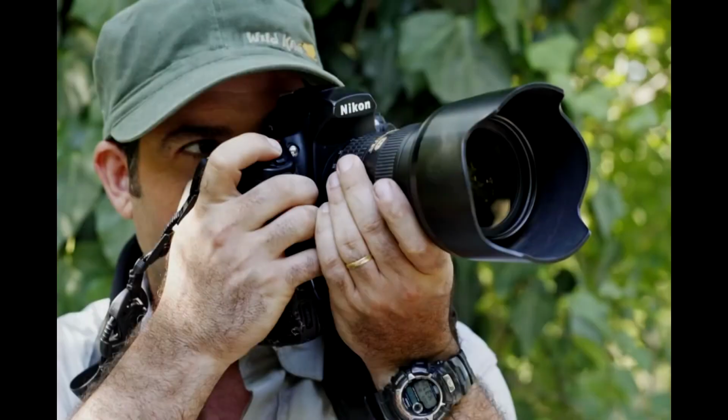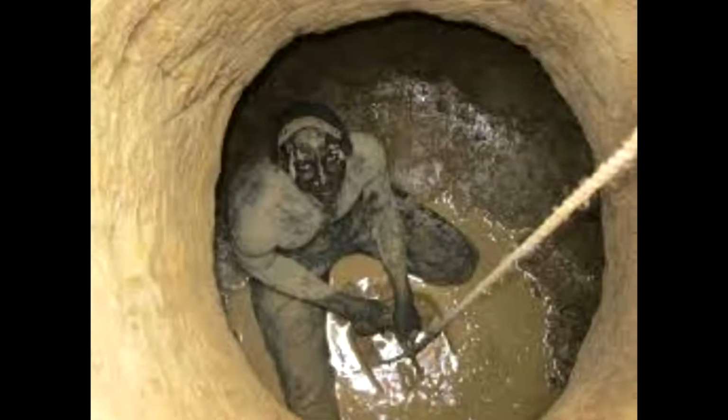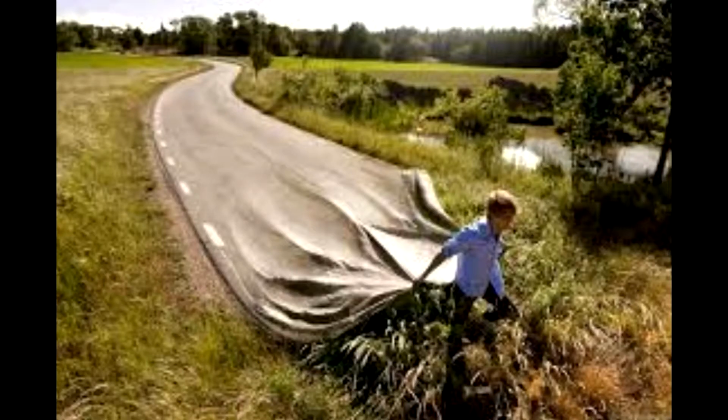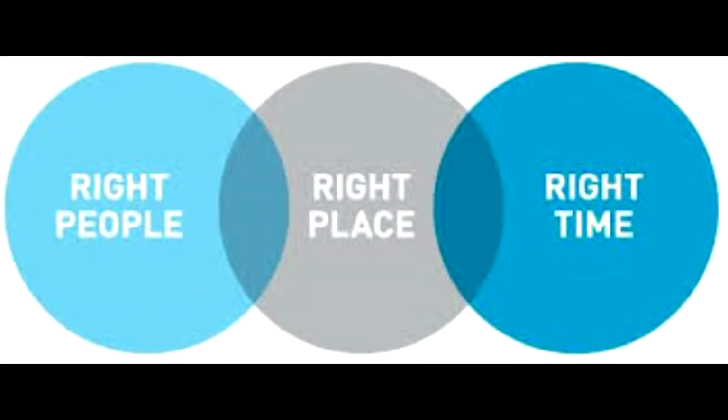Are you a photographer? Have you ever taken a photo that, for obvious reasons, you didn't like? Well, you can solve that easily with Photoshop. Yes, easy done. You can do anything with Photoshop. But some of these photos I'm about to show you don't need any Photoshop because they were taken at the right time, in the right place, and by the right people.